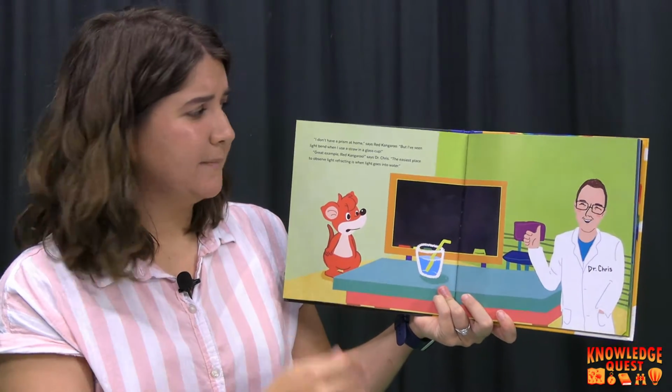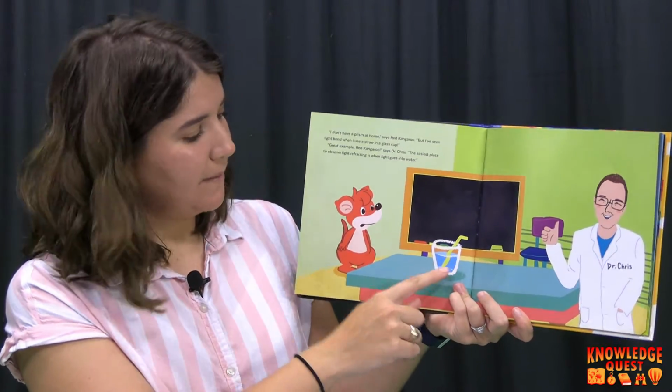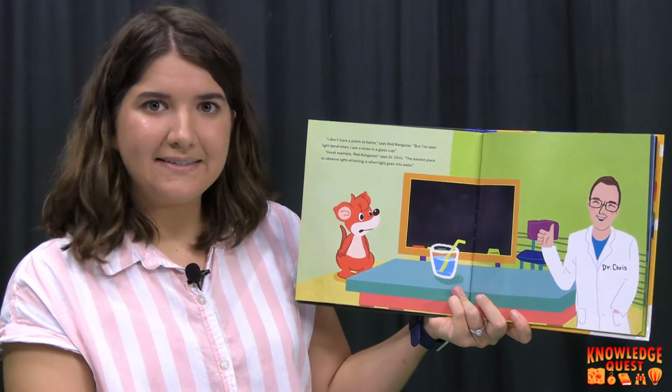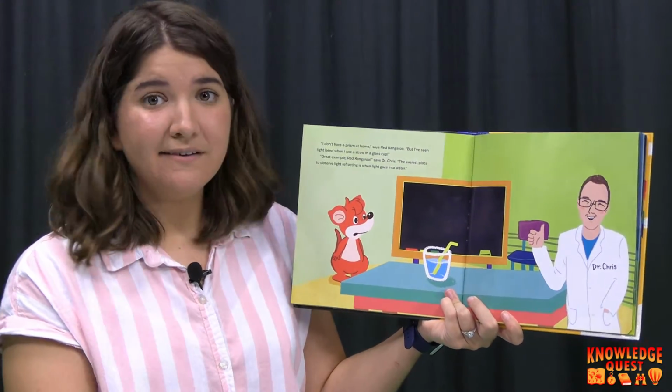"I don't have a prism at home," says Red Kangaroo. "But I've seen light bend when I use a straw in a glass cup. Do you see how that bends right there?" "Great example, Red Kangaroo," says Dr. Chris. "The easiest place to observe light refracting is when light goes into water."